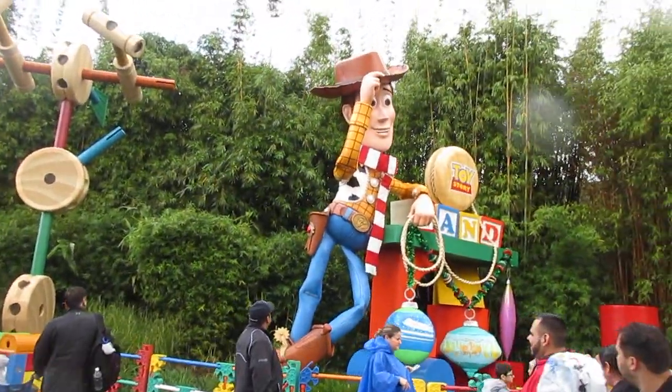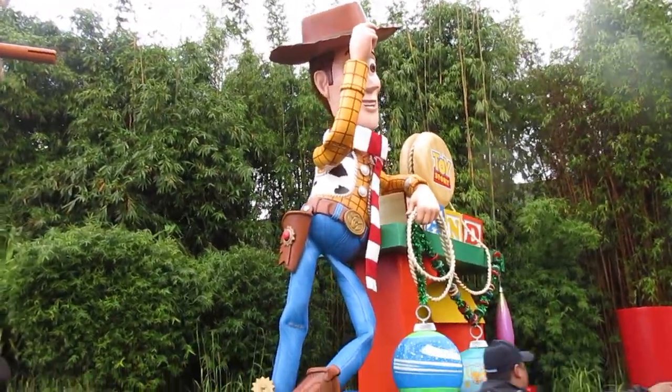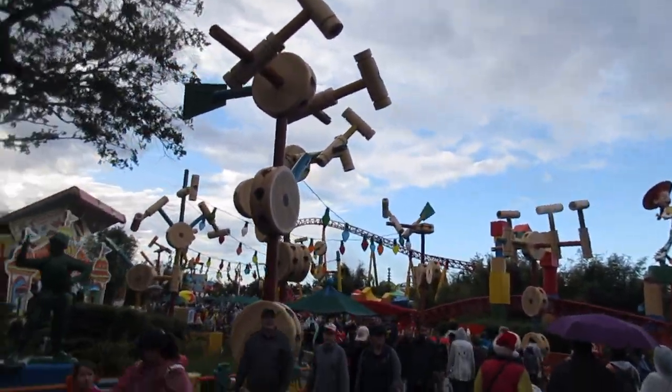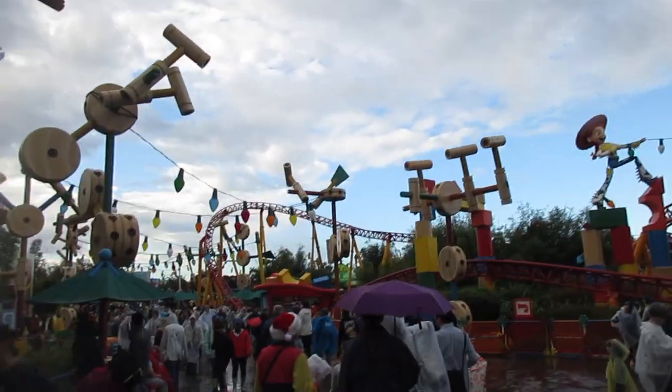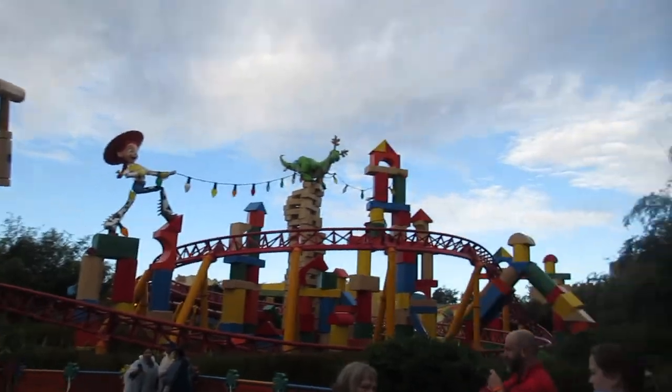Hey, howdy, hey! Andy set up his coaster track, and Slinky Dog is ready to help you ride like the wind! And that's what we're gonna ride, Slinky Dog Dash. Here it is, in all its glory. Looks pretty fun. Obviously still a family coaster, but it definitely looks fun. Let's do it.